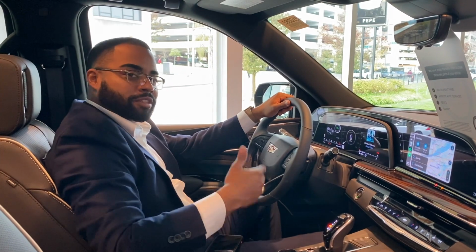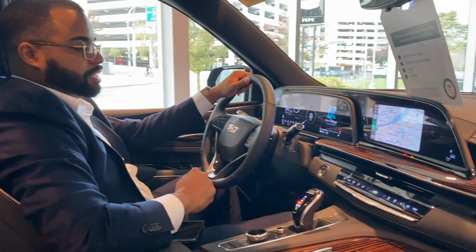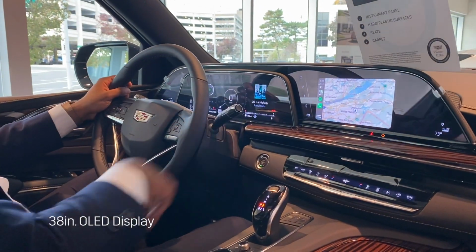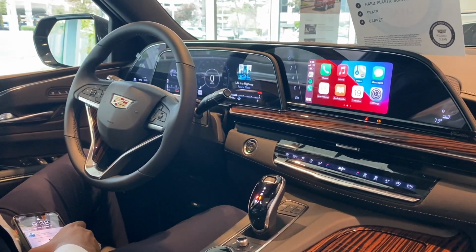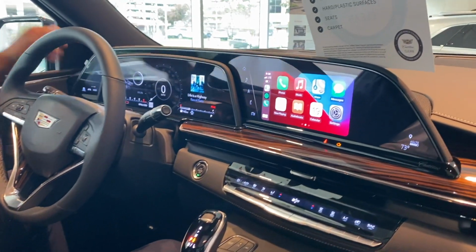All right, so now that we're inside of the 2021 Cadillac Escalade, as you can see, this beautiful redesigned interior with a lot of key points. We have this 38-inch display here with wireless Apple CarPlay, as you can see here. Of course, it follows through with your instrument cluster, so you'll have your media, your speed in the middle, and you also have your rev counter here on the left.